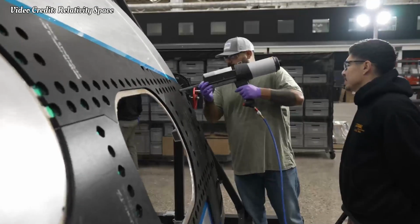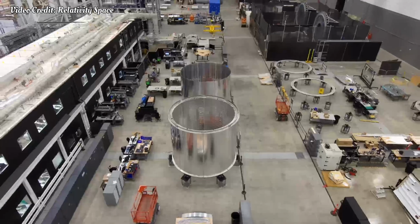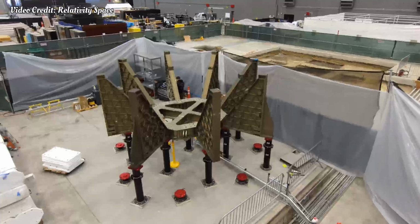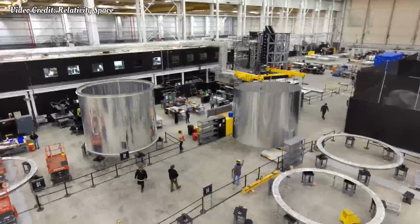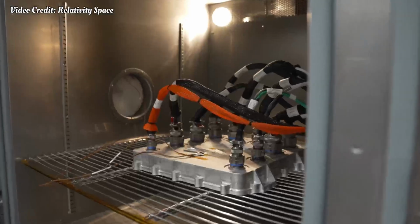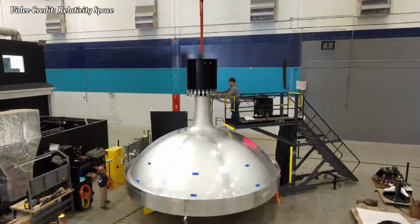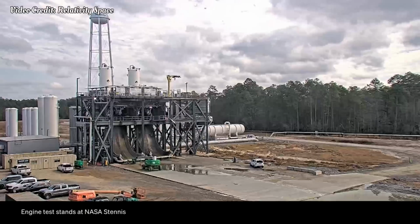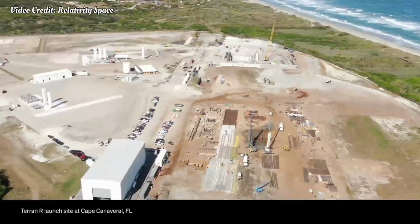We've really transitioned from development into building actual flight hardware now, and we're going to show you examples of that, from the primary structure, the thrust structure, the barrels, the domes of the rocket, the avionics that control the rocket, the avionics boxes, harnessing, the software that we write in-house to control the rocket during its flight, fluid systems, COPVs, and then the testing systems that we use, both for the rocket and for engines, our launch site at LC-16.